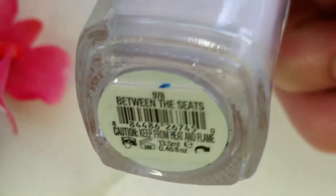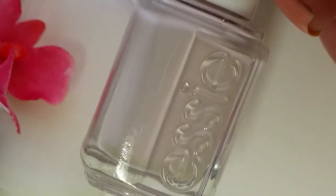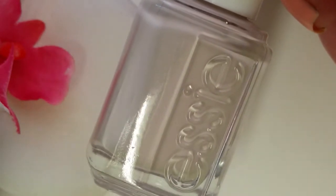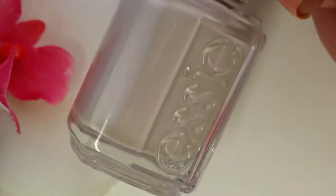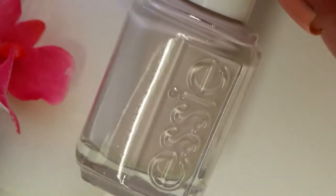The next one is actually a new one, and I just reviewed the new wedding collection 2016. I'll link it. Between the Seats, this is almost like Urban Jungle, if you guys know what I'm talking about. It might just be a little bit lighter than that, but the formula is super great. I love the formula on this one. The color is just really good too. I really like it. It's kind of like an off-white cream color. Love it.